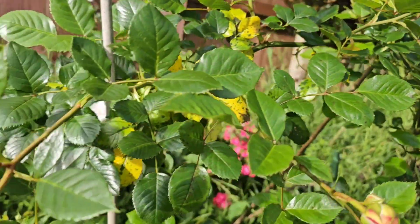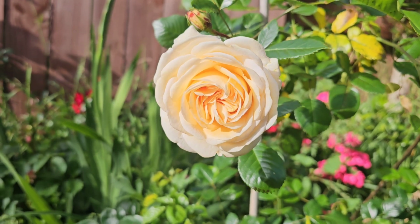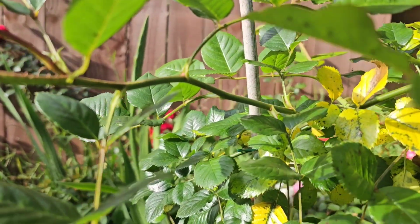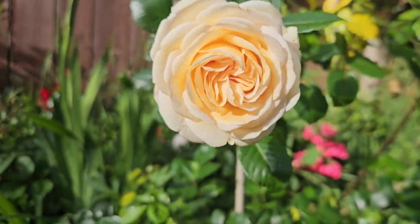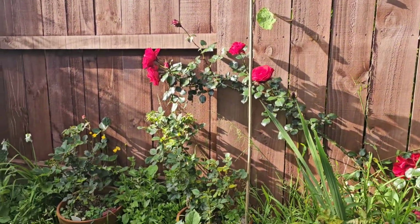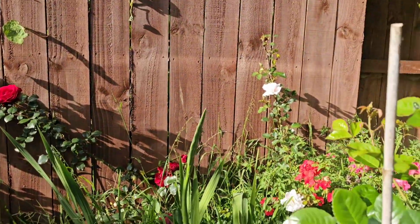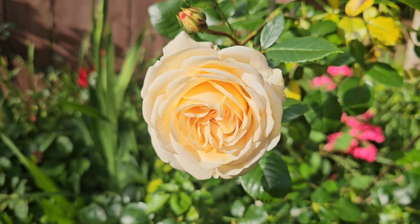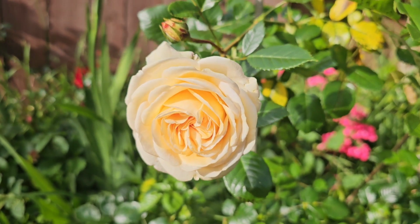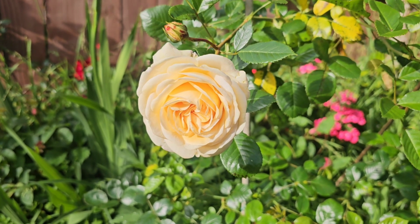So now guys, look at this. Look at that. This is my showpiece champagne. And it's so fragrant. My god. It was really tiny when I received this one last year. And at the back I have my Dublin Bay, which is also doing really good. And I think the other one was City of London, but this one is a really amazing rose. I'm so surprised that it's so beautiful and it's so fragrant. I can't believe it.